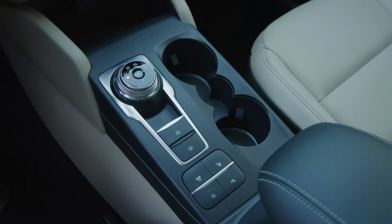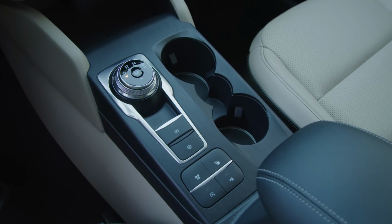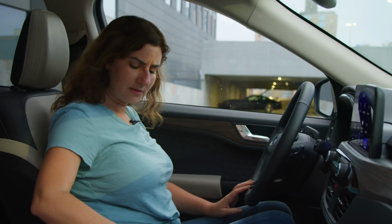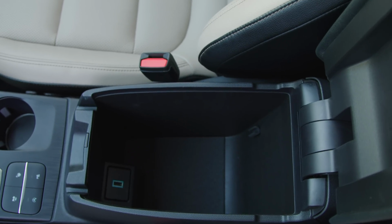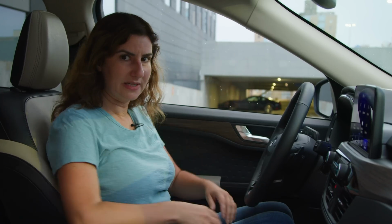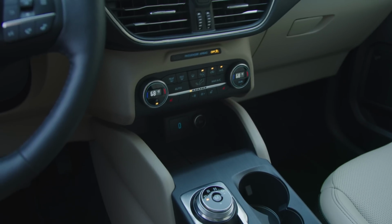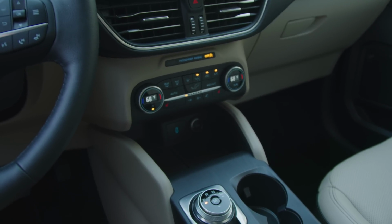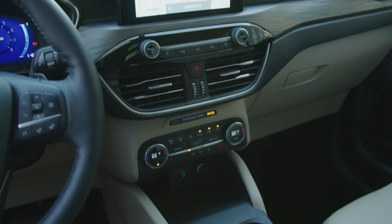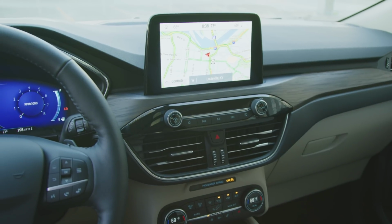There's some trick stuff in the console. The cup holders light up, which is fancy. This car doesn't have it, but there is a charging pad coming. That's gonna be good because currently the standard USB is all the way over here, and so then your cord runs across your whole business. Really, it's better, guys, if you can charge everything up here and then tuck the cord away. But an inductive charging pad will solve that, so when that's an option, you should get it and everything will be nice and clean.